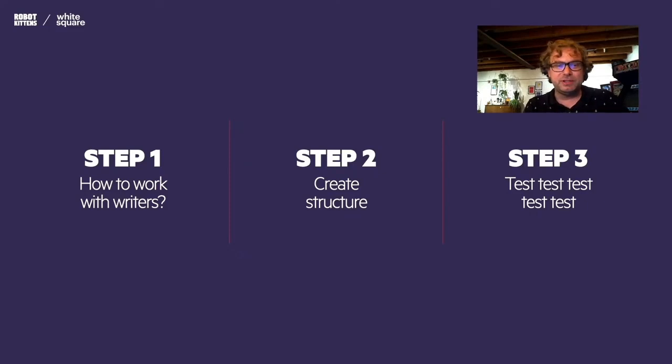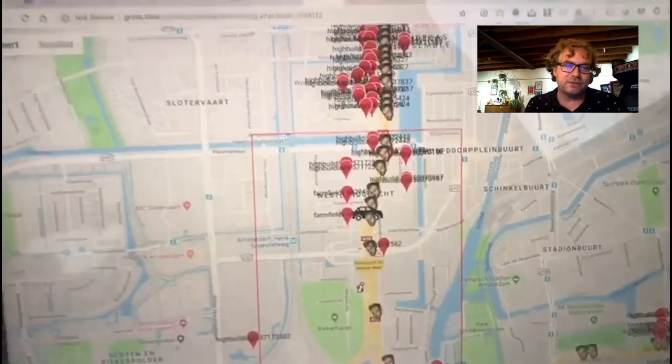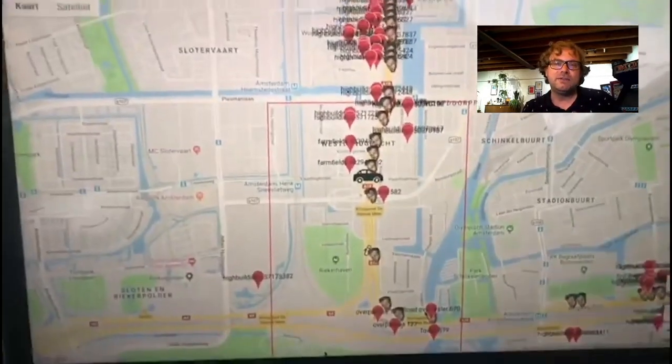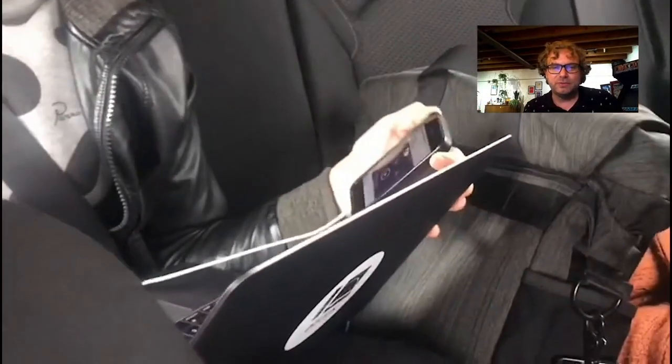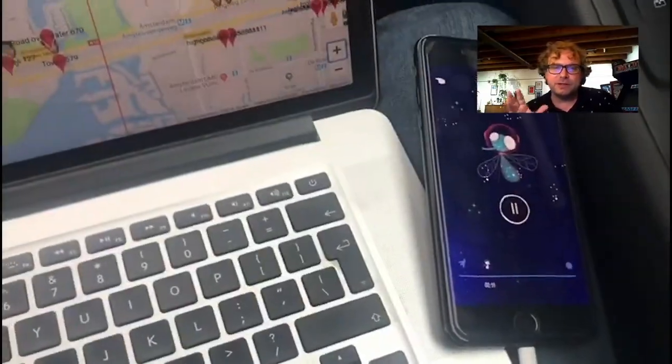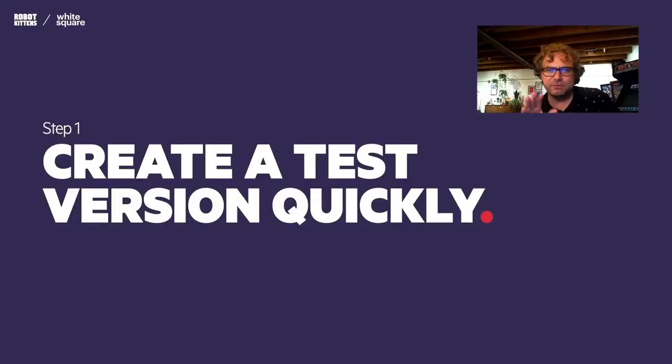So we would just drive all the highways and see if all the data matched and if it was fun. Of course, this is not a scalable solution, so we also needed to think about another option. The first thing we did was create a test version really early with really basic software just to test if the audio works. But this is not scalable.